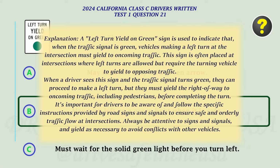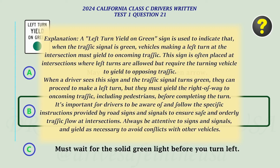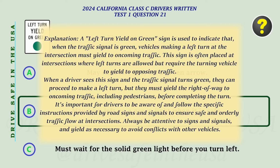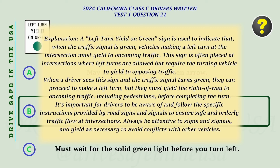Explanation. A left turn yield on green sign is used to indicate that, when the traffic signal is green, vehicles making a left turn at the intersection must yield to oncoming traffic. This sign is often placed at intersections where left turns are allowed but require the turning vehicle to yield to opposing traffic. When a driver sees this sign and the traffic signal turns green, they can proceed to make a left turn, but they must yield the right of way to oncoming traffic, including pedestrians, before completing the turn.